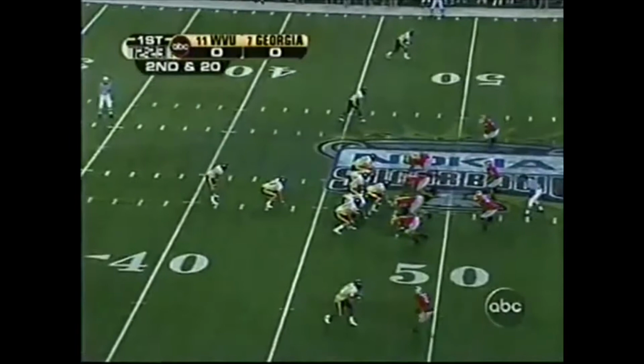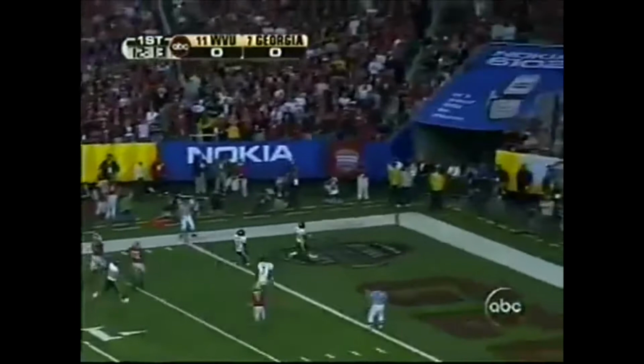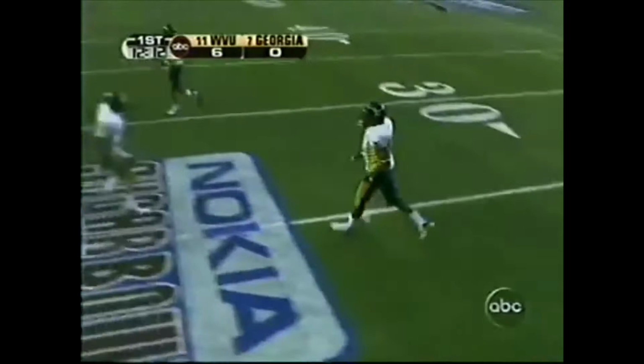Slayton. Big opening off the left side. He's in the open field. He's got great speed. Slayton inside the 20. He's gone. Touchdown, West Virginia. Shocking the Georgia defense on its opening drive. A 52-yard touchdown run.